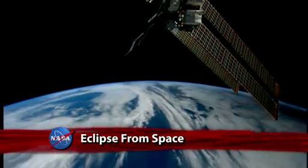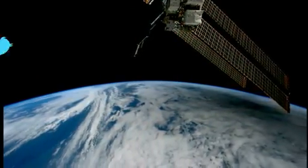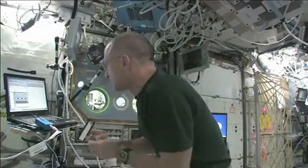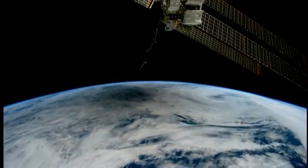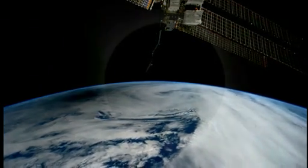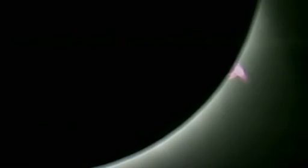Video taken from the International Space Station documents the May 20th annular solar eclipse. While flying at about 240 statute miles above Earth, NASA astronaut Don Pettit captured the moon's shadow being cast on the planet below as the moon lined up between the sun and the Earth. This was the first solar eclipse of 2012. The next one, a total eclipse, is scheduled to take place on November 13th.